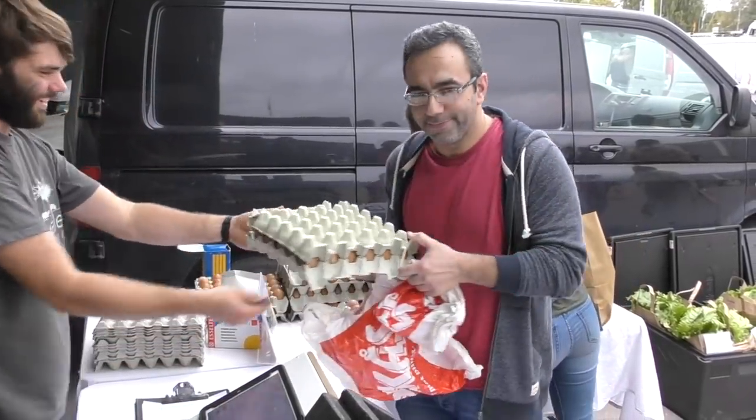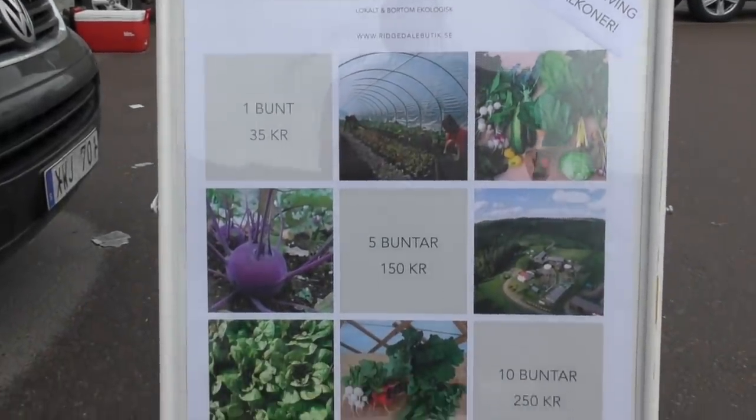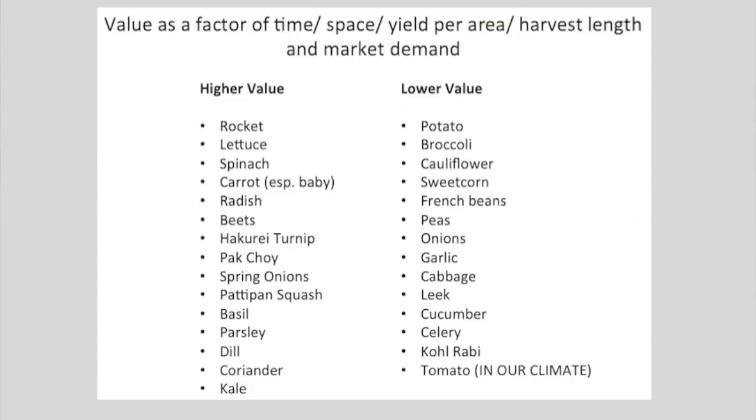So with that changing how we sell vegetables, I think I'm going to cease doing CSA boxes altogether and just grow for the market, as it were. And so we're going to be shaving off a few more crops, things that aren't profitable in our context, like onions and leeks and cabbages. We'll be growing things like kale still, but all high value crops. And here's a list of what we see as high value crops and then low value crops too.